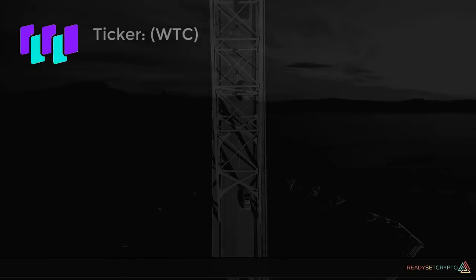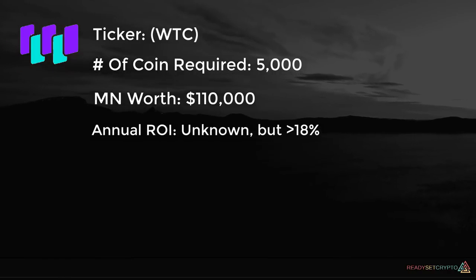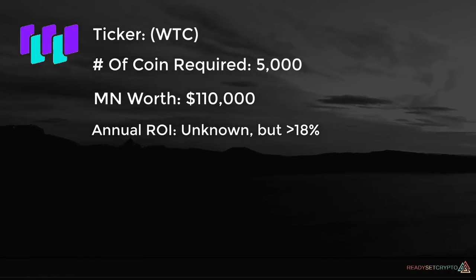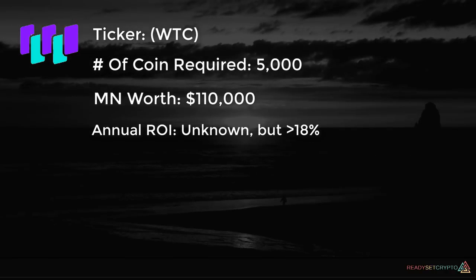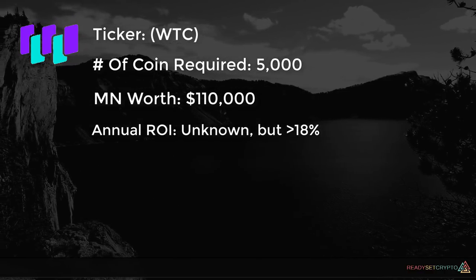Next up on our list is one I will admit that I am invested in. I'm currently running a Guardian masternode for Walton, which required 5,000 WTC to be in a WTC wallet before December 8th, 2017. I'm not currently seeing ROI on it as they've not enabled staking or mining on the network. And that will occur sometime in Q1 when they release their mainnet. And when that goes live, I'll have a dedicated mining rig for my masternode to lock in better returns.